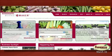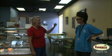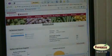Bertizzi says having one central source where anyone can search for locally produced products and services makes it much easier for both consumers and businesses. In addition, she can track the number of times the site is visited.